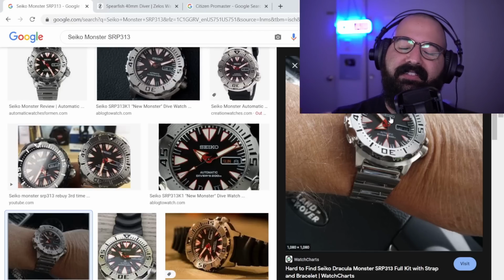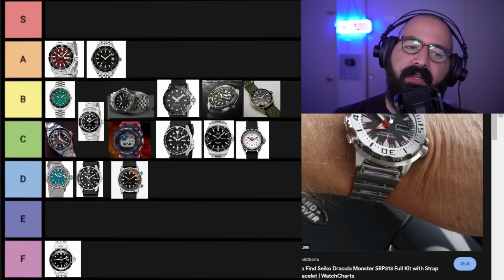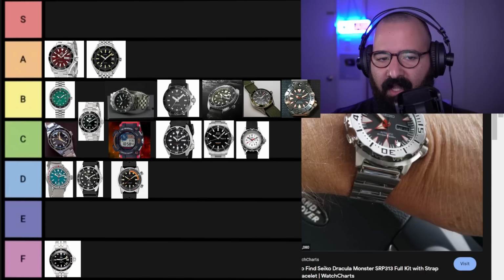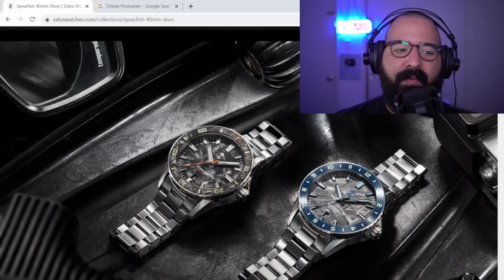I don't think it's as good looking as some of the B tier watches, but I'm going to put it on the level with B tier. This is a B tier watch. It's more than solid, not my specific cup of tea. Next up, the Zelos Spearfish.